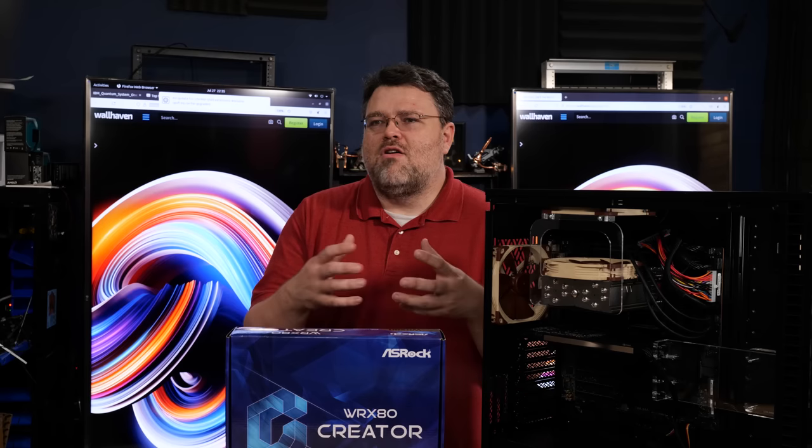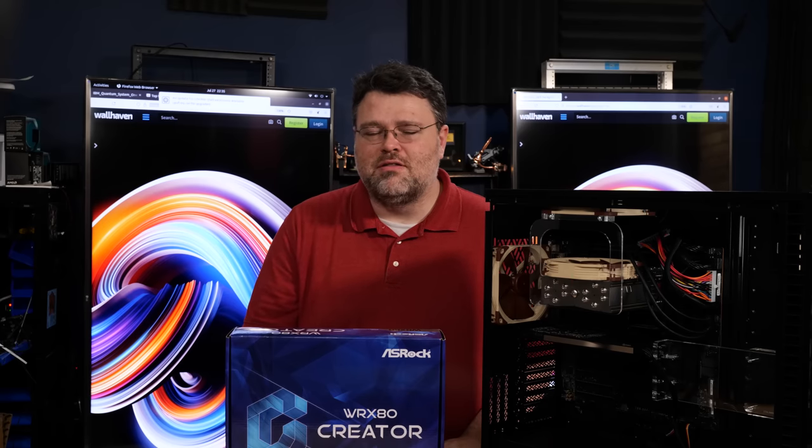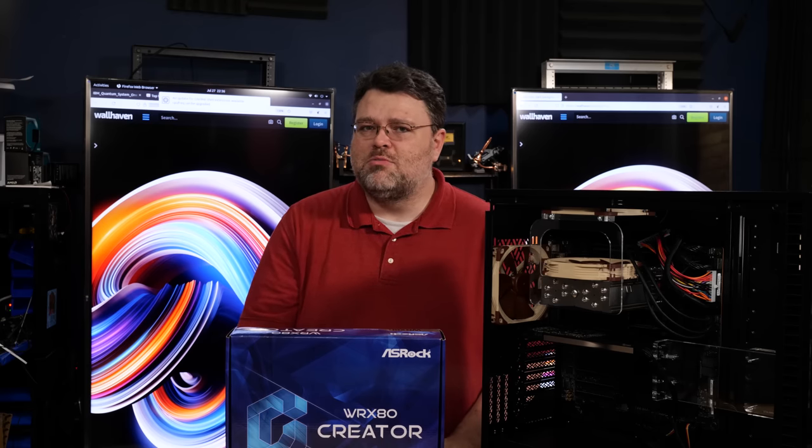Seems like the overall power budget inside the CPU, ASRock's sort of doing something a little different than ASUS. I'm not really sure what to make of that, so I think I'm going to do a separate video on that. I've got some more investigation to do, but it's pretty interesting.